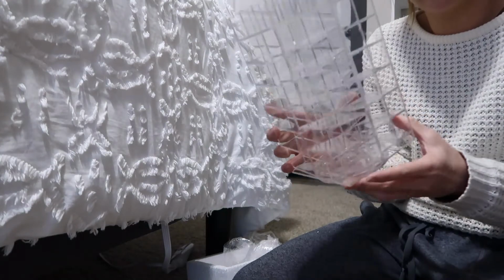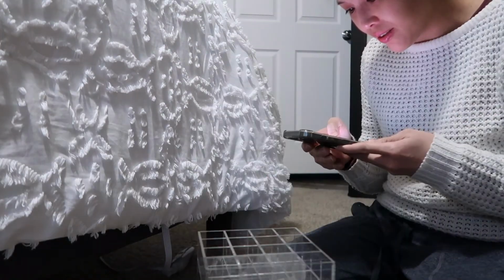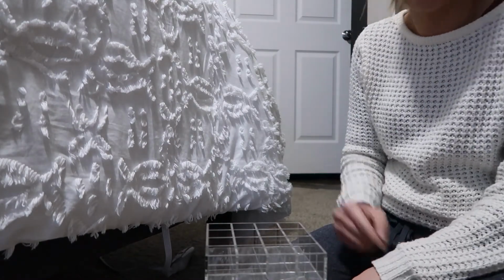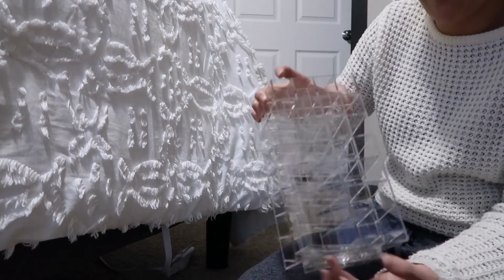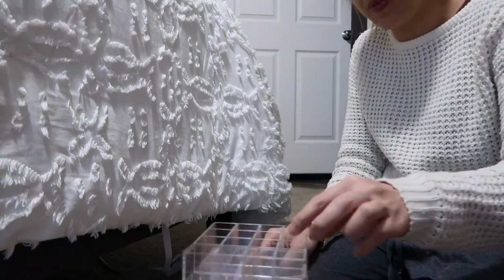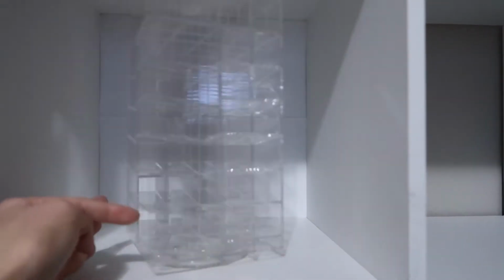So I bought a lipstick holder rotating thing a while ago. Oh yeah, it's supposed to look like that. Okay, so I know I have some lipsticks here somewhere. These are only for my lipsticks. I want to do the lip glosses differently, so this will be on my shelf. Let me see if I can find my lipsticks and then put some on here.